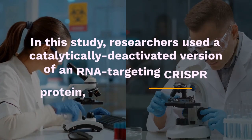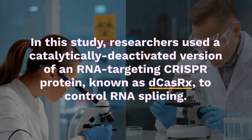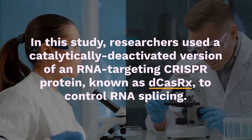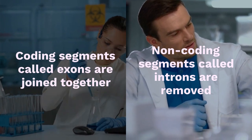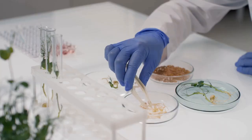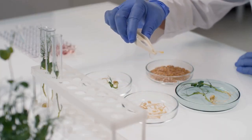In this study, researchers used a catalytically deactivated version of an RNA-targeting CRISPR protein, known as dCasRx, to control RNA splicing. RNA splicing is a process where coding segments called exons are joined together, and non-coding segments called introns are removed. Almost all human genes produce RNA transcripts that undergo splicing.